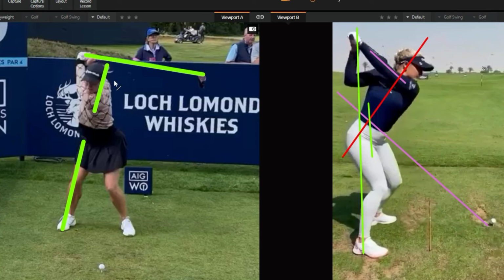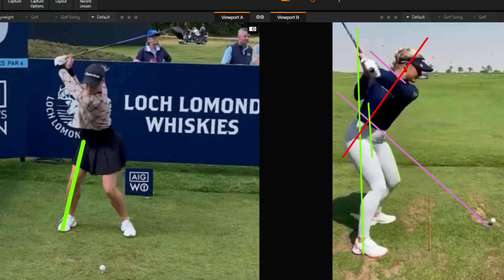The club shaft is almost getting to perpendicular to the shoulder turn, so this is beautiful. There's no overswinging, and if we see on the right side of the screen, let's draw this in blue, and we can draw her new shoulder tilt. As she almost gets to the top, we can see that this left shoulder has indeed raised up.